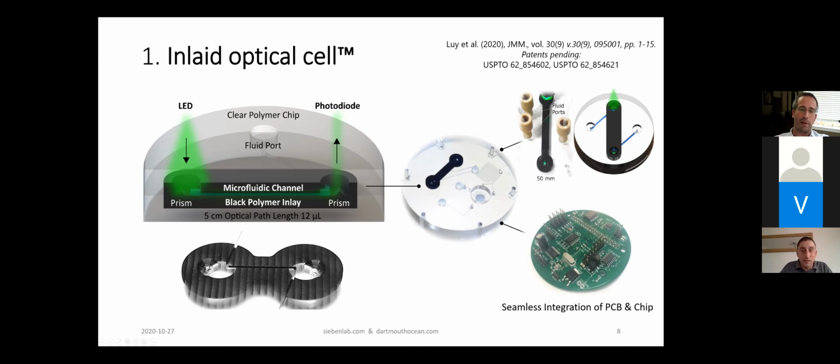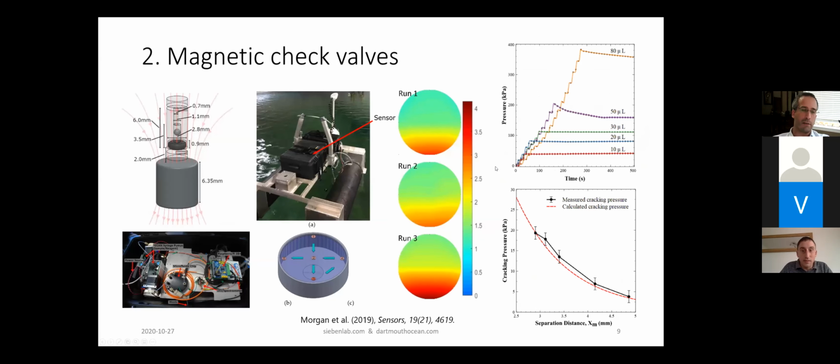So we're pursuing patent protection on this. But the important thing to note is that we no longer are epoxying things to our chip, which allows us to swap out chips if we want to for different functionalities or for servicing.